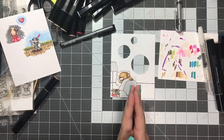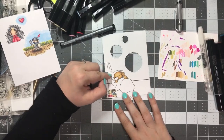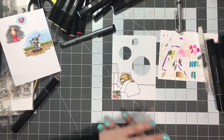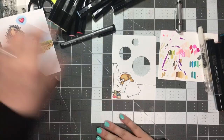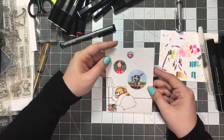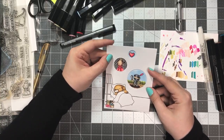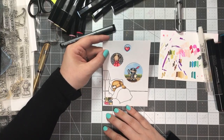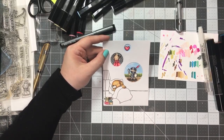So the question though is, do I want to try to make it look like there is a little bit of a light on? Or is the light off? Do I want it to look like maybe she fell asleep while reading? Although she doesn't have a book, so. Look. This is gonna be so stinking cute.